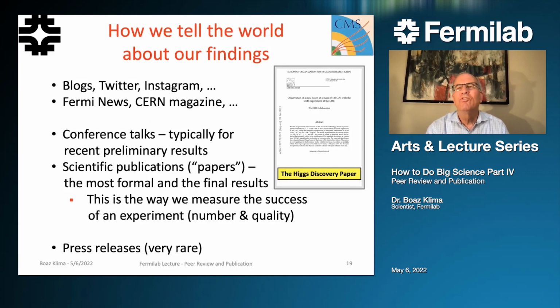Conference talks. So when we review an analysis and we're happy with it as a collaboration, everybody has a chance to comment on this. Nobody's objecting. Then we approve it as what we call a preliminary result. At that point, it can go to a conference and one of us will present it there. It may be presented for the very first time. It may be presented for the 10th time. As long as there is no paper associated with it published, it is called preliminary.